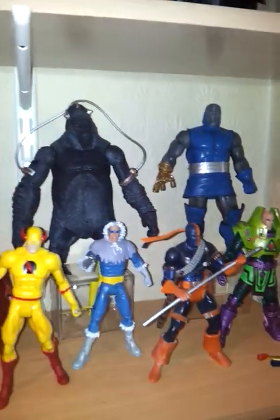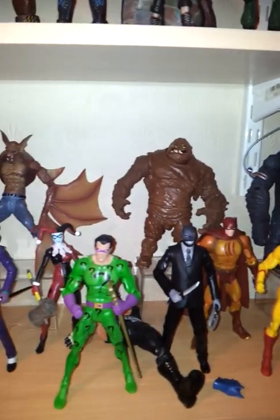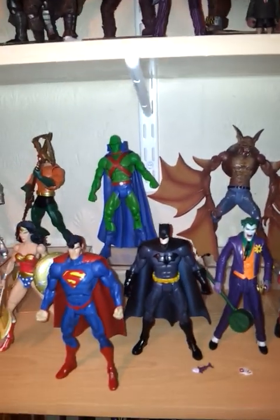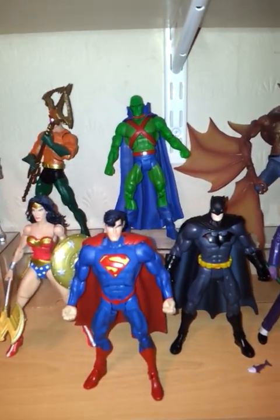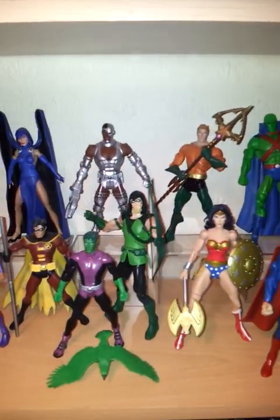Moving on, more DC Universe, just general bad guys before moving into Batman. Again, waiting on some parts for the Bane figure. I prefer the new 52 versions of Batman and Superman to the other ones we had, so I got those instead, although I do have the other Batman, which I'll show you shortly.